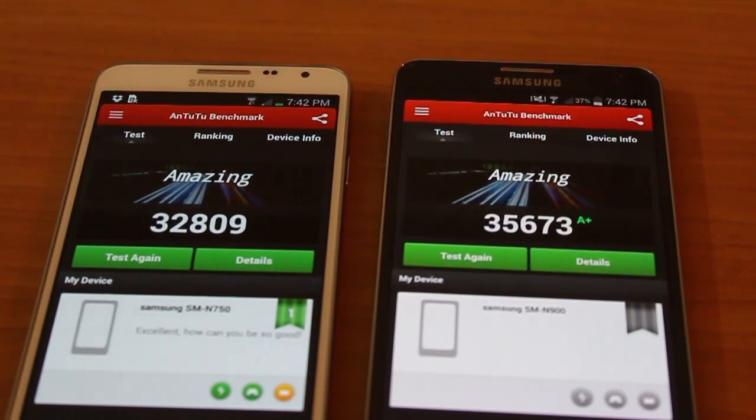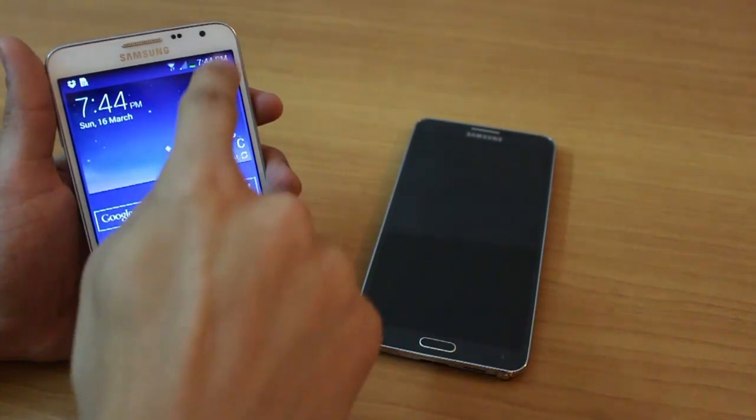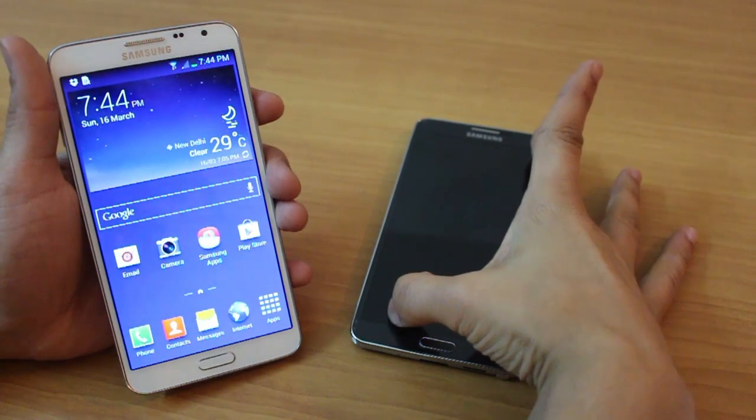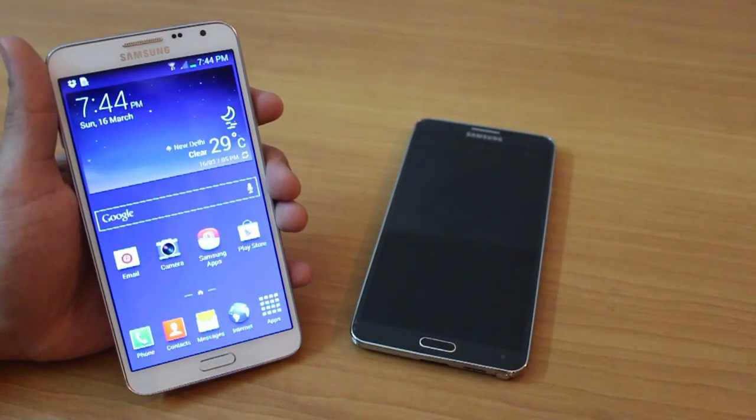So here are the performance benchmark scores for the Note 3 Neo on the left and Note 3 on the right. Of course, Note 3 has higher because it has 2 quad cores, whereas the Neo has a quad core and a dual core. But trust me, for the common man, this difference is insignificant. The display is a major difference. The Neo comes with a 5.5-inch display, whereas the Note 3 comes with a 5.7-inch display. Bigger, better. Both are Super AMOLED.